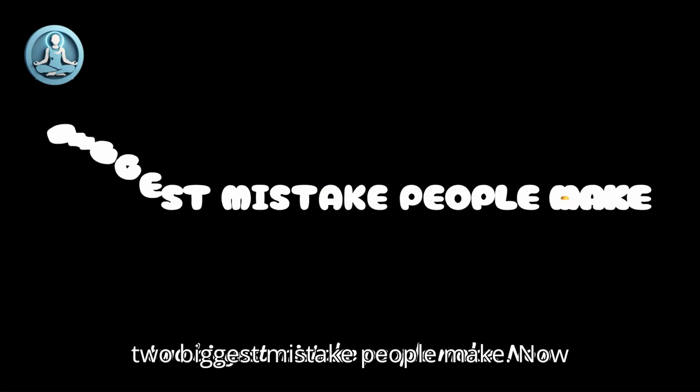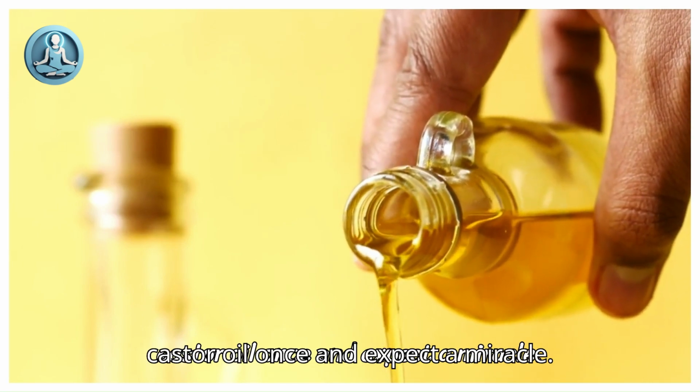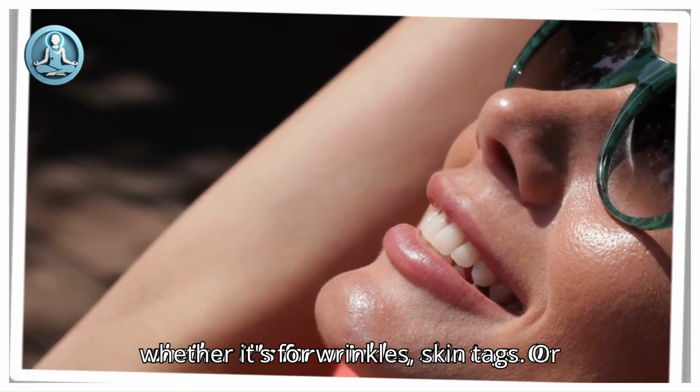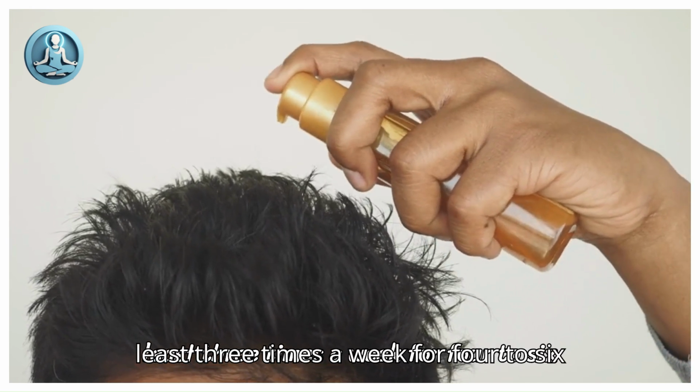Number 2, biggest mistake people make. Now here's the biggest mistake. People try castor oil once and expect a miracle. But consistency is key. For real results, whether it's for wrinkles, skin tags, or hair growth, you need to apply it at least 3 times a week for 4 to 6 weeks.